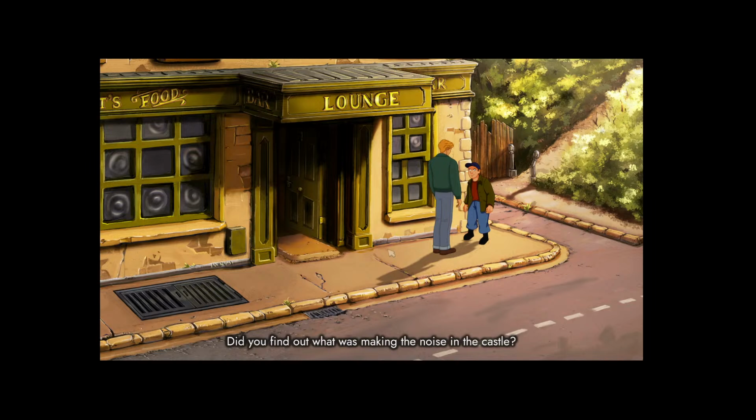Did you find out what was making the noise in the castle? No fear. I just sat there on the wall like Humpty Dumpty. The moon was cracked and greasy like an old dinner plate. The yard was full of shadows. It could have been hiding anything. I would have gone home, but my legs had lost their stuffing.